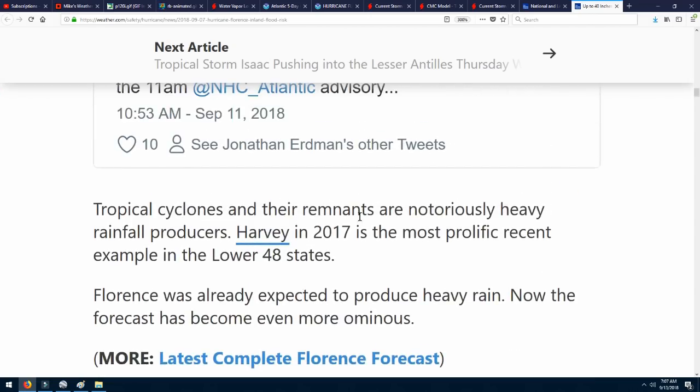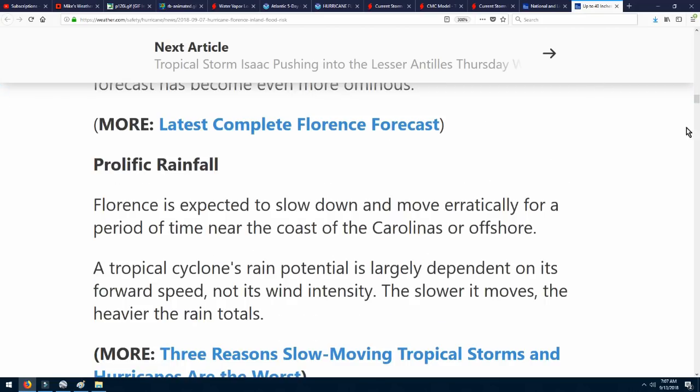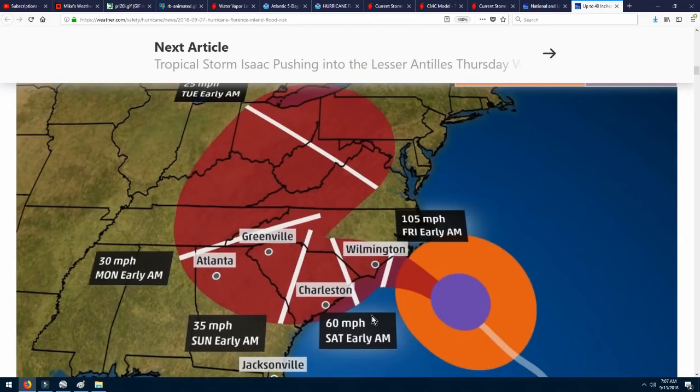Tropical cyclones and their remnants are notoriously heavy rainfall producers. They're comparing this to Harvey in a way. I don't know if we're going to see as much flooding as we did with Harvey, but they're stressing the fact that this storm is going to sit for a little while. So target areas are Wilmington and then down south into Charleston. Anywhere in between there is going to be basically our ground zero zone.